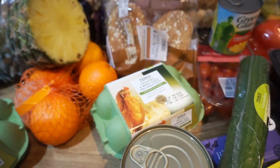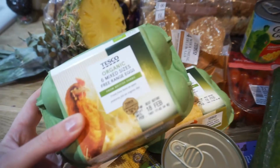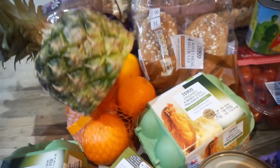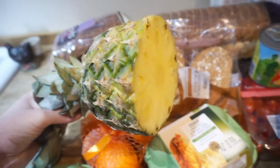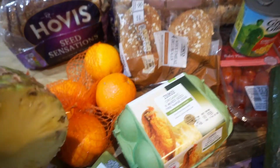I do actually have this really cool butter making gadget. That's just my other thing of eggs. But it's quite hard work. I don't always have time to make my own. And we did have a whole pineapple, but I used some in my smoothie this morning. And I've got some oranges there.